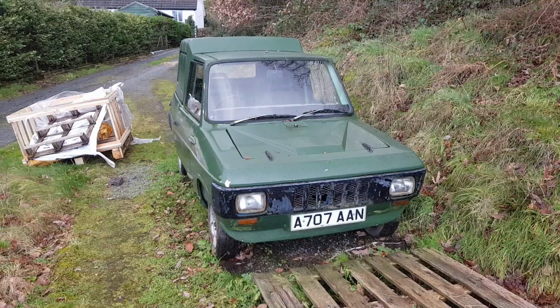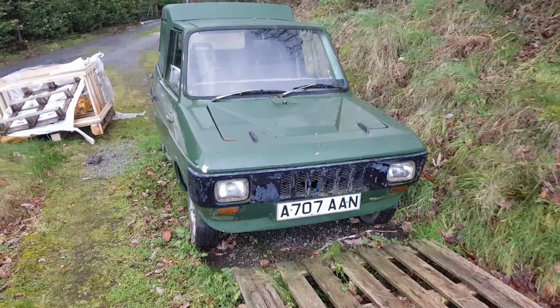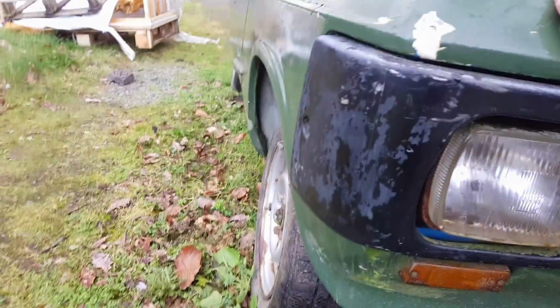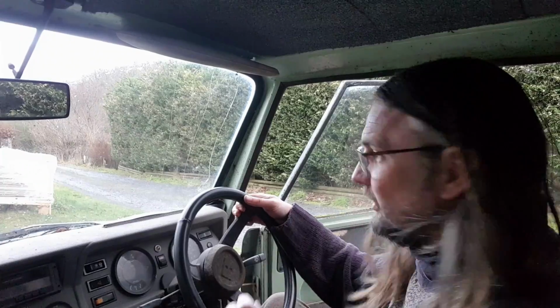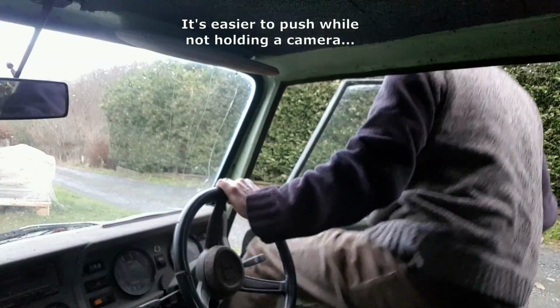It's a momentous day. It's time to move the Fox. But I might need to call on assistance because while it's a very light car with no engine in it, she doesn't exactly want to roll readily. Right, this could be it then, my first drive in the Fox.